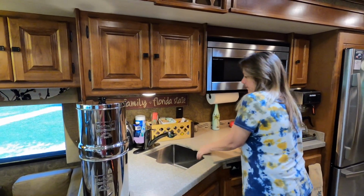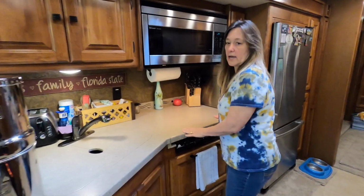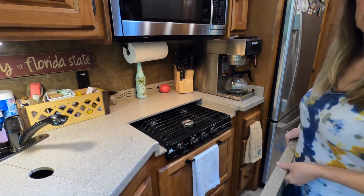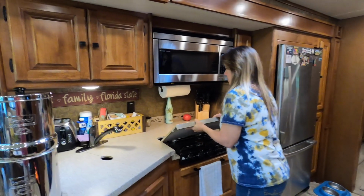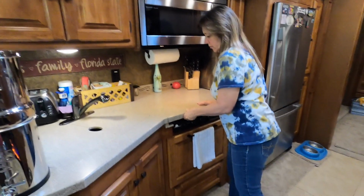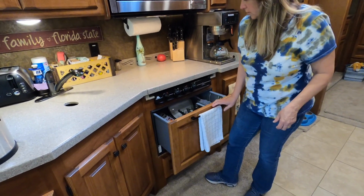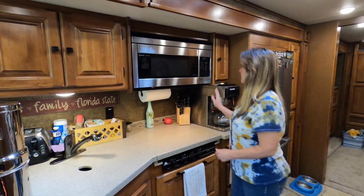Next to the sink, we have a 3-burner propane stove. I enjoy using that. I've always preferred gas. Below the 3-burner stove, we had a dishwasher installed. I love it. It makes all the difference in the world for me.